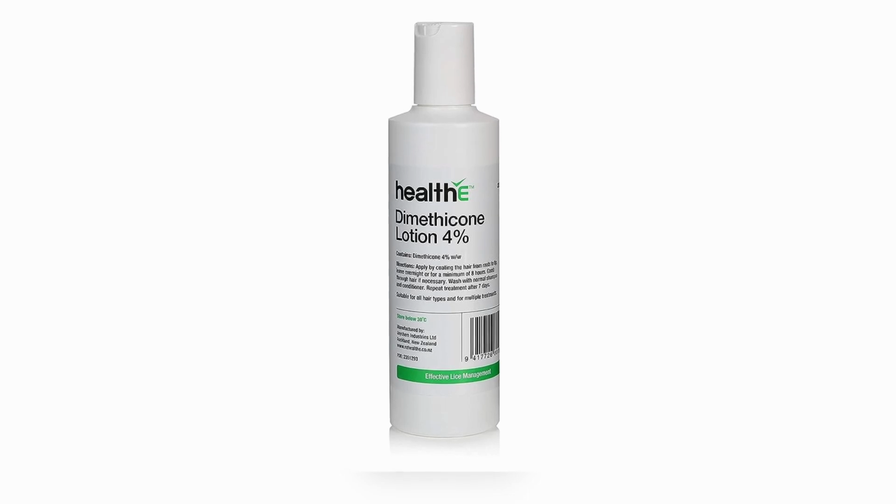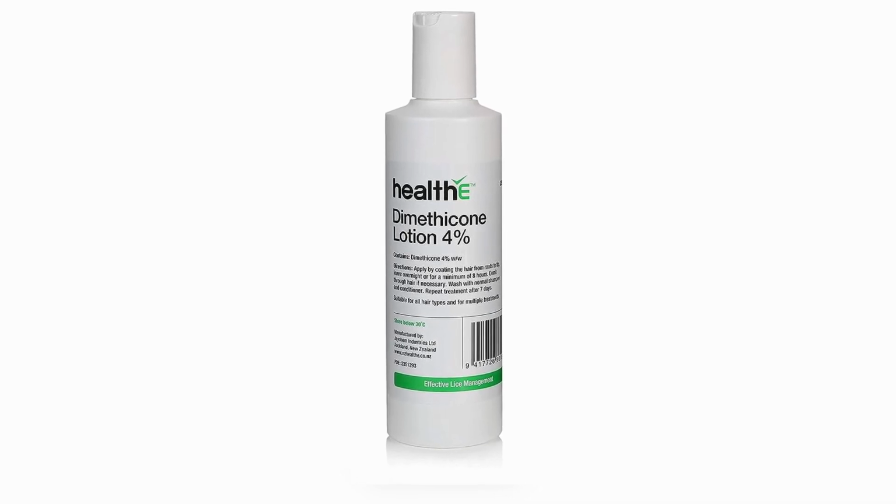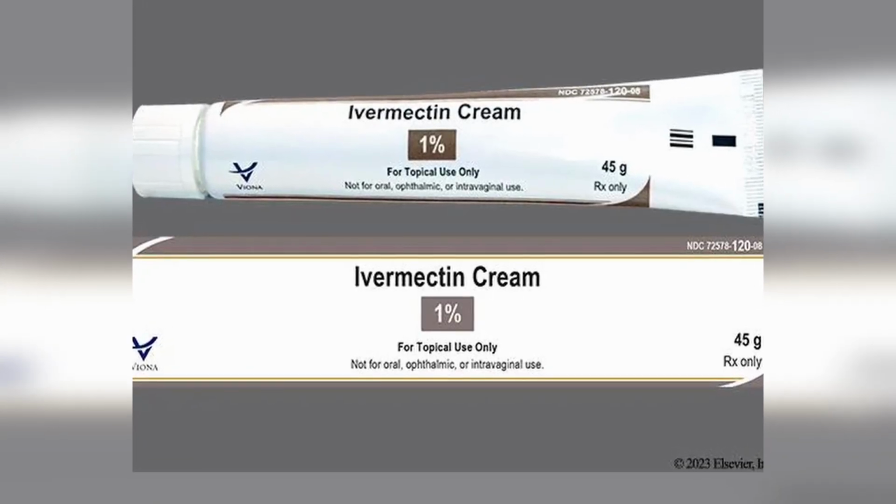Now, it's important to know that some lice have actually developed resistance to permethrin, meaning that they have mechanisms that allow them to survive the treatment. And so there's other treatment options, for example, dimethicone, or in the States, they have something called topical ivermectin or abametapir or spinosad, which are all very effective. In some cases, we also have to use oral ivermectin or a pill for refractory cases.